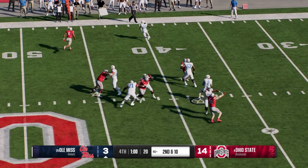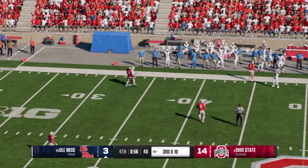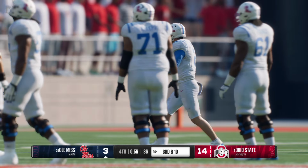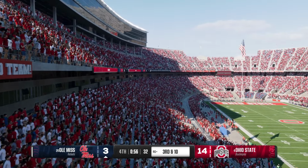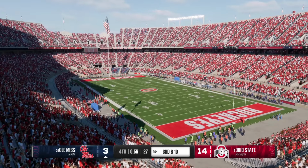Misfired on the last play. They'll go back to the air. Had to get rid of it quickly. That pass is incomplete, and they might be fortunate it wasn't knocked free for a fumble. It'll be third down. Man, the defense smells blood in the water. You can tell. They are getting to this quarterback over and over and over.